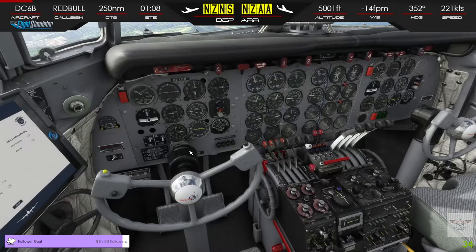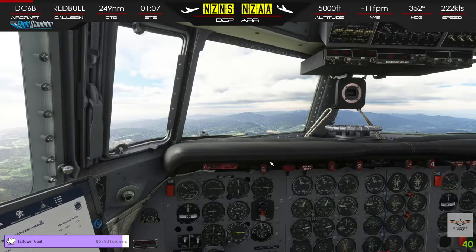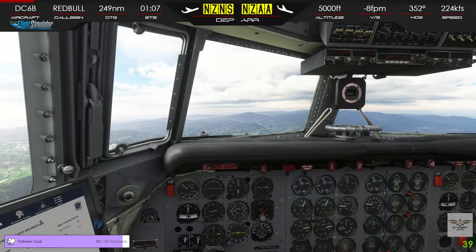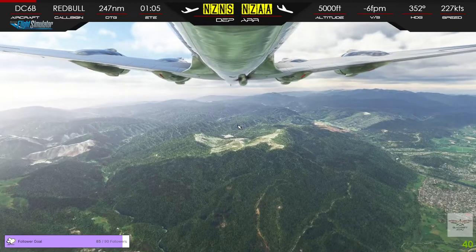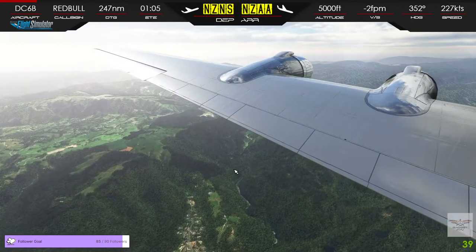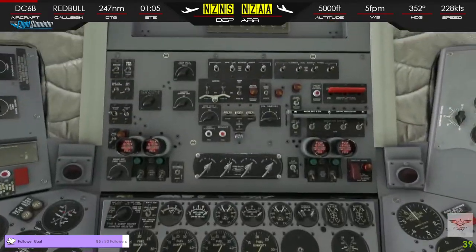Perfect. We should be fine. Nice, safe leg altitude. I think. Let's see, what sort of heights are we looking at here? Oh, that one, that peak there looks a bit sketchy, doesn't it? I think we should be fine. Yeah, we'll be fine. Good, all looks good.